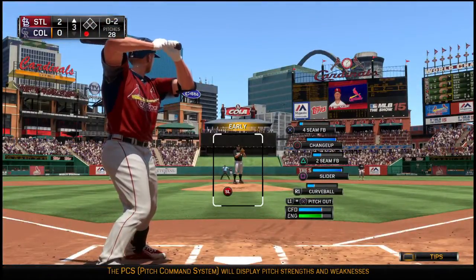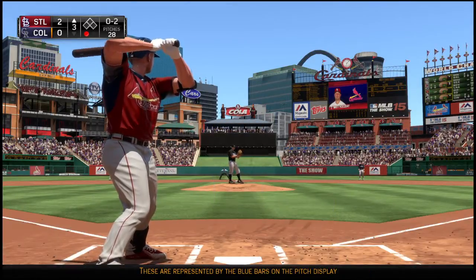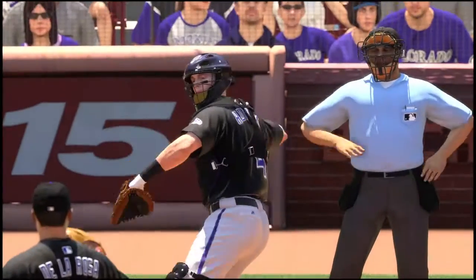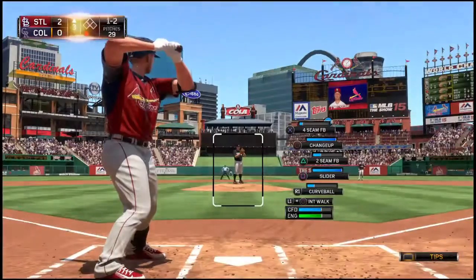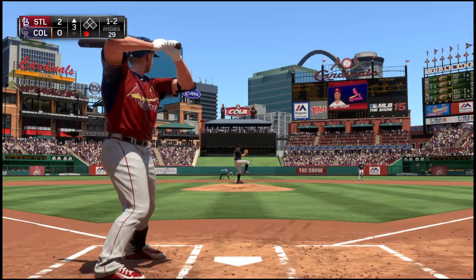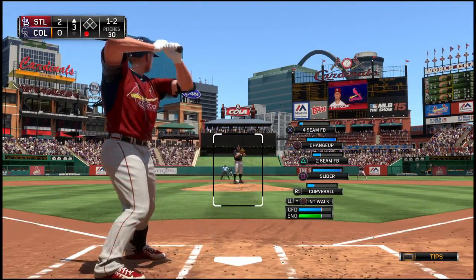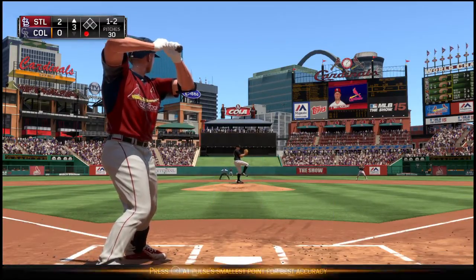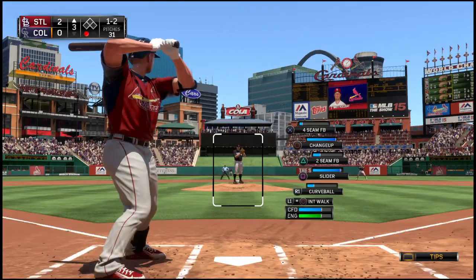Both teams with just two hits apiece thus far. And the pitch. And a wide one here for ball one. One, two. And he gets a piece of it here, but it's chopped foul. Here's another 1-2. There's a foul ball off to the right side, and that'll move the count to 1-2.